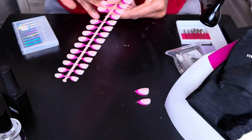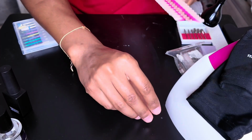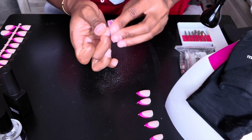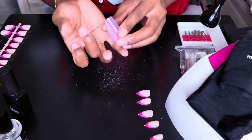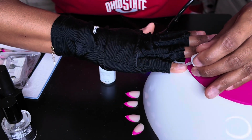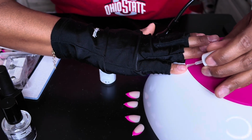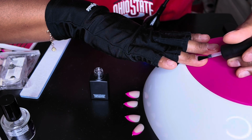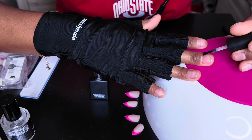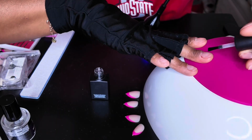So I'm just sizing my nails right now, just making sure I have everything to the right finger, and then I'm buffing my natural nails just so it has a nice base to stick to. And then I am going to prep using some dehydrator. Then I go in with primer, and then I'm going to be using some base gel for a little base coat. And yes, I'm going right over this blood spot, y'all. I cleaned it as well as it can, and it's literally just a spot now. So yes, I'm putting nails over this. And then I'm going to cure the base coat for 30 seconds, and then I'm gonna put my nails on.